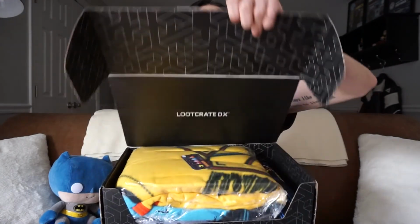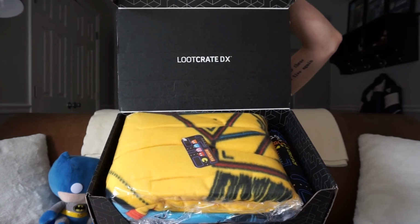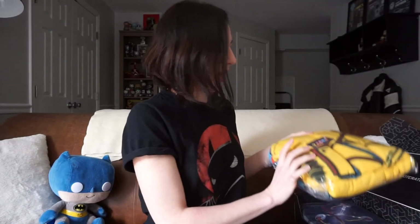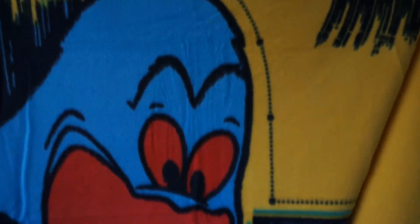When you cut the tape and you open up the box, this is what you're gonna see. Utter disappointment. All right, the first item we have is something Pac-Man. Oh, very interesting. So we actually have a gigantic Pac-Man fleece blanket. Stand up, this is huge. So here you guys can kind of see some of the picture.